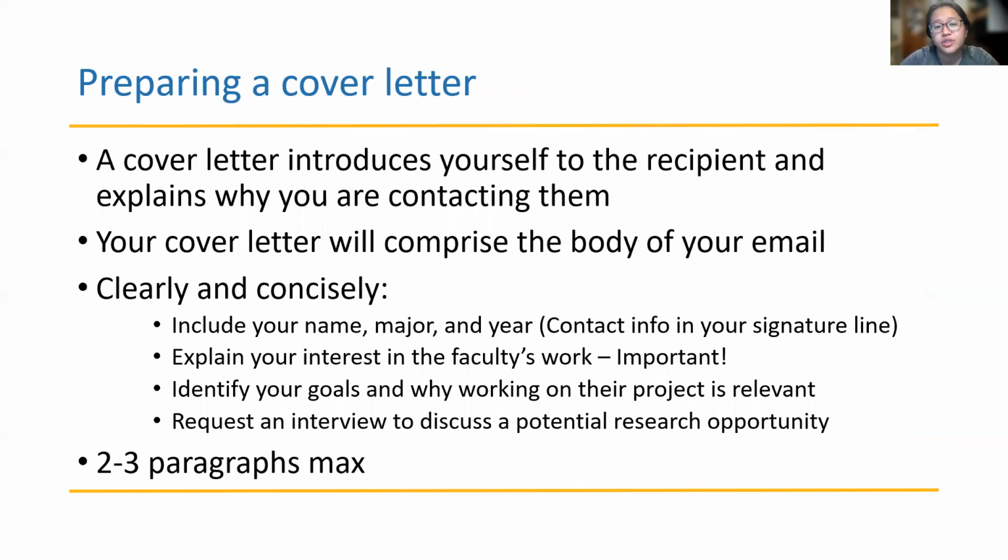Here, you introduce yourself to the recipient or the PI that you want to work with, and you explain why you're contacting them. And again, this is going to be the body of your email. You don't need to include this as a separate attachment. So it's typically going to be 2 to 3 paragraphs.